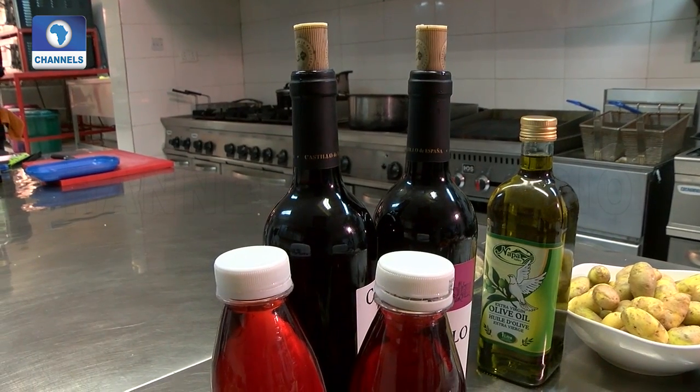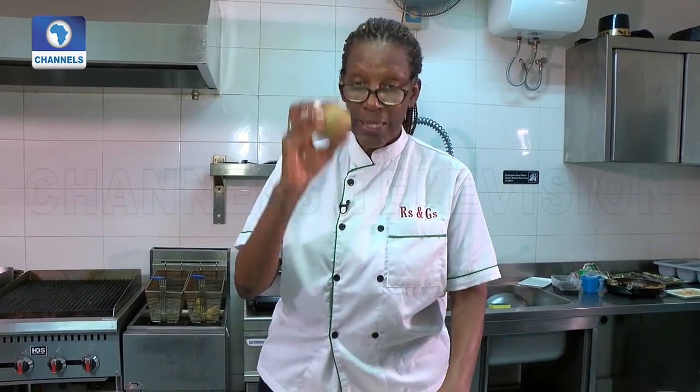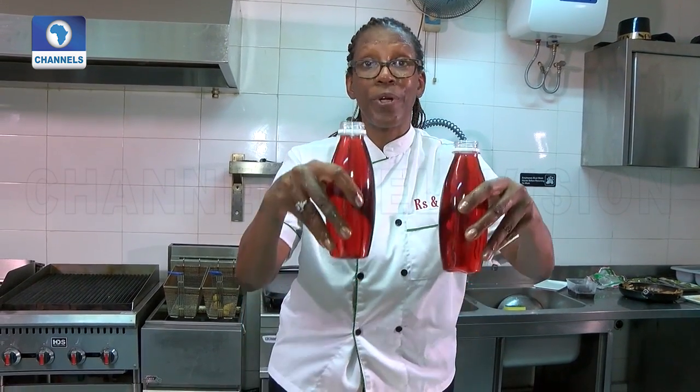I'm gonna make a nice, fabulous sangria for our guests. The things I'm putting into the sangria are pineapple, apple, and some kiwi. I'm using just my favorite little wine and some cranberry juice.